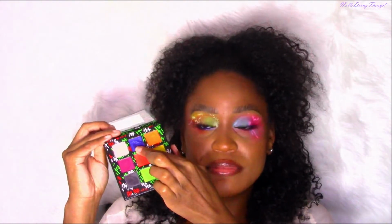So now we're going to the Dark Side. The Joke's on You palette. This was an interesting one. This does have different finishes and textures to the shadows. The top right here, that blue one, is kind of a silky, putty texture for a blue shadow. It's very, very pretty. And I did put it underneath my eye, my waterline, and it glided on very well. So I didn't have to build that one up at all. I was like, awesome, awesome, awesome.